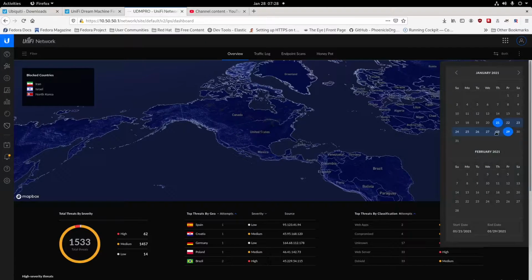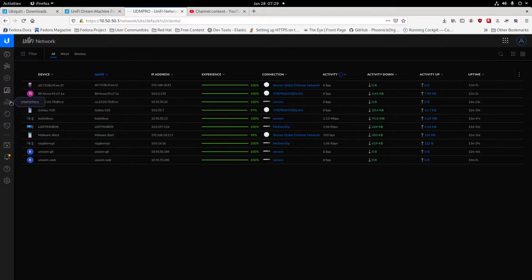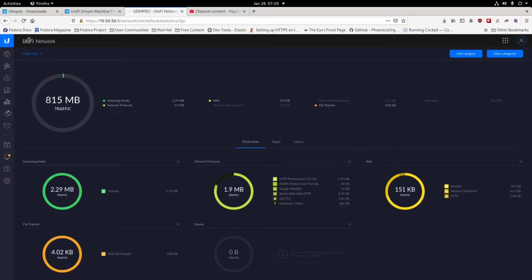The 28th here. This all happened on the 28th. You can see that somebody's really trying to hack my network. So thank you, Ubiquiti, for having a good IDS system. It's definitely helped out in trying to prevent any attacks, or at least mitigate as much as we can here.